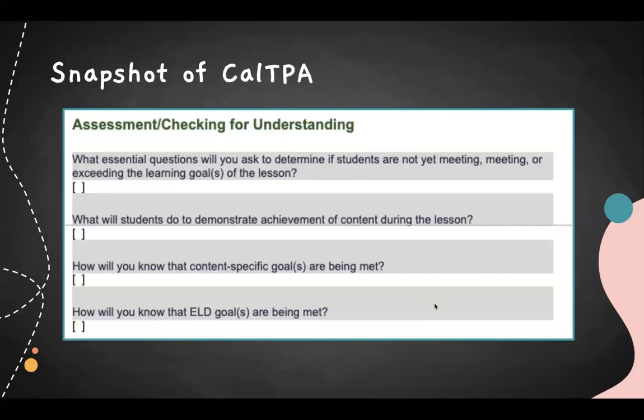So here's a little snapshot of a small, tiny piece of CalTPA. I want to read a few of these questions, and I want you to imagine how different and how similar these questions are. The first question says, what essential questions will you ask to determine if students are not yet meeting, meeting, or exceeding the learning goals of the lesson? So that's pretty simple. You can write 3, 4, 5, 6, 7 questions that you want to ask the students, want to ask yourself, to determine if the students are meeting, not meeting, or exceeding the learning goals of the lesson.